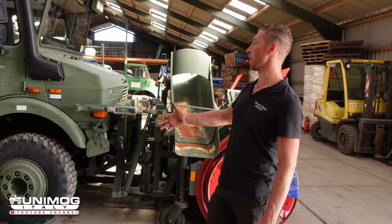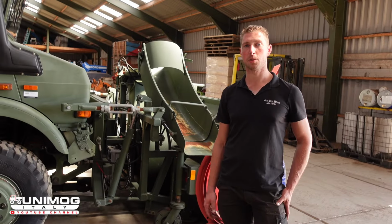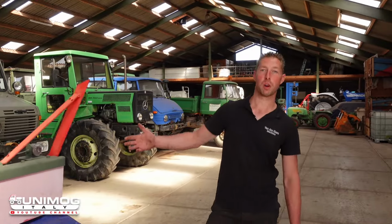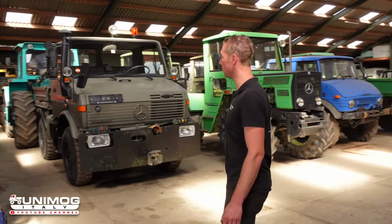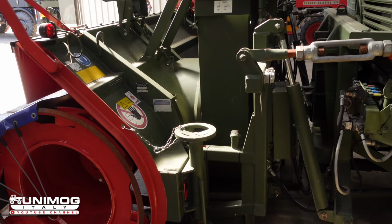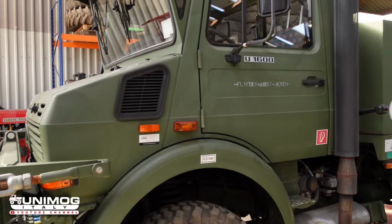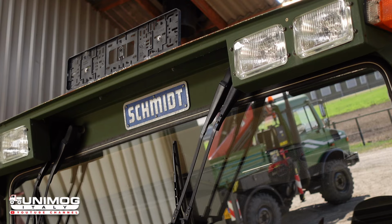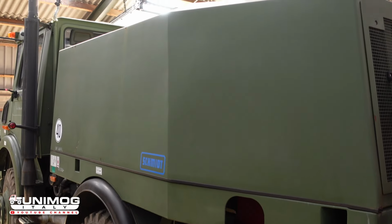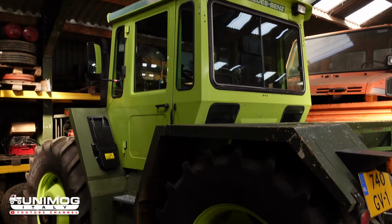This is the warehouse of the stock Unimogs. We have a lot of Unimog and MB trac tractors for sale. This one, we also had in Gogh, this one also. A lot of MB trac, the biggest models and smaller.